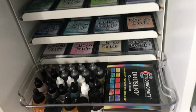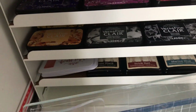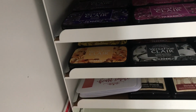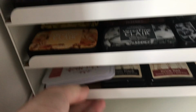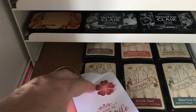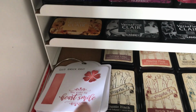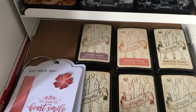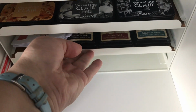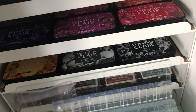So then if you come back to the units, you can see more of where my inks are kept and my re-inkers. And then within here I've got my Graphic 45 inks. I've enjoyed using them. I made myself a little swatch so that I could see how they work to begin with, but you can blend with them and you can stamp with them, so they're very versatile inks. So that's the first set that I have there. And then I keep my stamp pads alongside it.